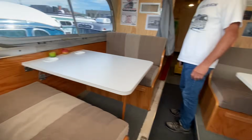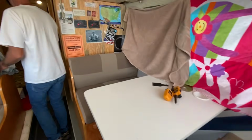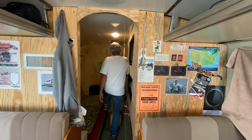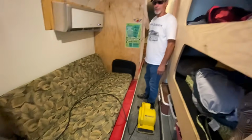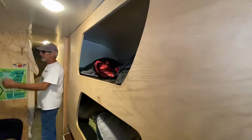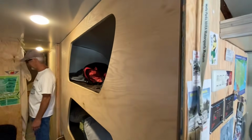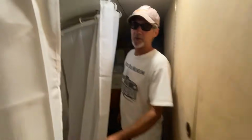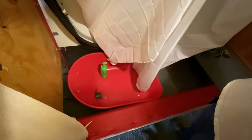Not just one dinette, you've got a whole restaurant here. That's right. Still under construction. New mini split. I like the cutouts for the bunks that are the shape of the windows for the bus. That's very, very nice. The shower's new. Just put it in last week for this trip. And if you want to check out my shower pan, it's a wheelbarrow. Yeah. Bought it new.